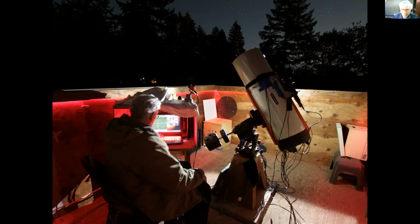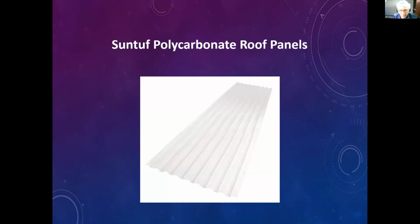And when I lived in downtown Toronto, Ontario, my observatory at the time was actually an observing site. This would go way back.